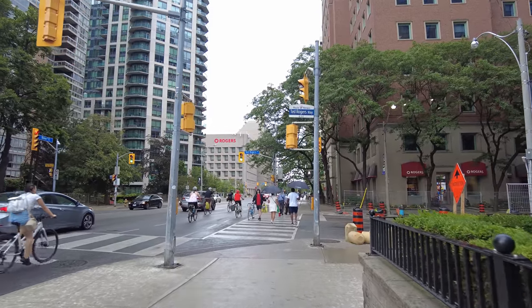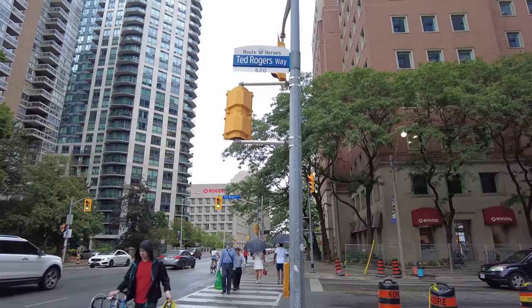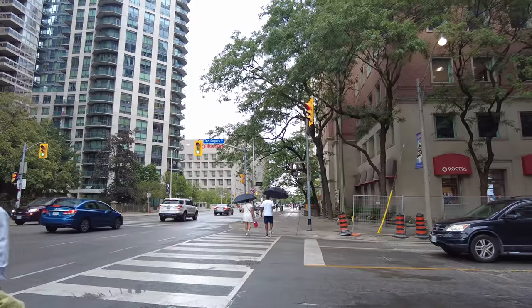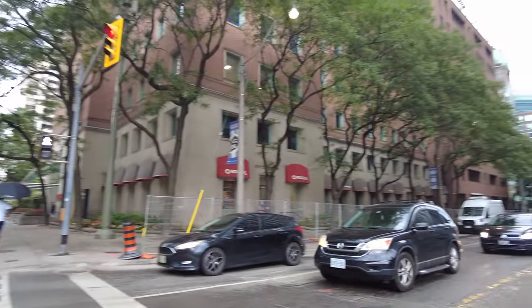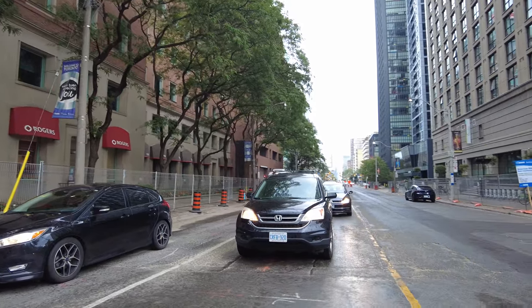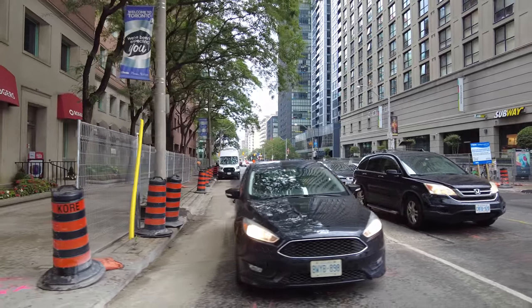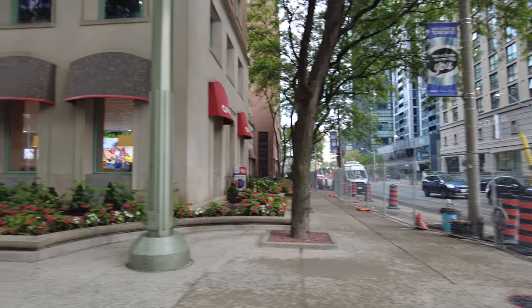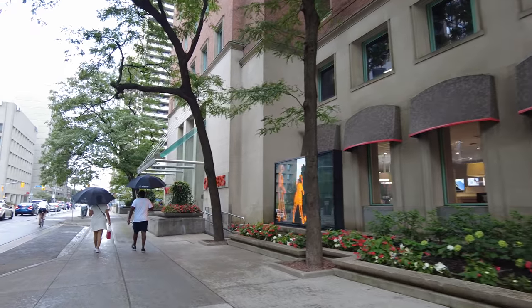And this here is the north end of Jarvis Street, which has been renamed Ted Rogers Way. After the media mogul passed away, they renamed the stretch of Jarvis. Once you go south of Charles Street, you'll be on Jarvis itself. But the last few blocks are known as Ted Rogers Way.